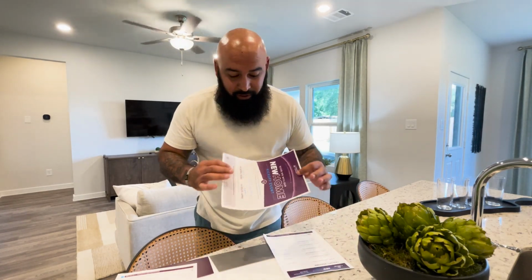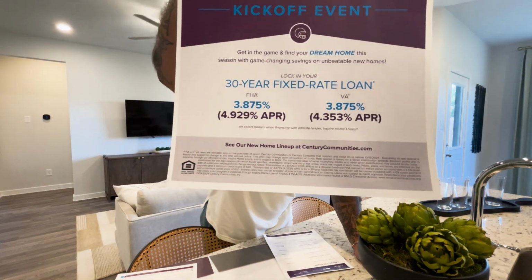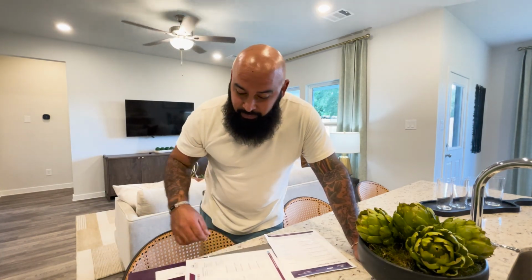So on top of that price, that 215, essentially what this builder's doing, they're doing a 3.875 rate buy down. As you can see right there, that's a 30-year fixed rate at 3.875. So if you're looking for affordability and something you can move right into, these things come with all of your appliances: fridge, washer, dryer, your stove, your oven, microwave, dishwasher, everything you need basically to move right in is what they give you.